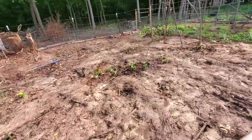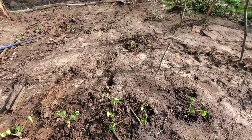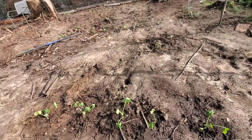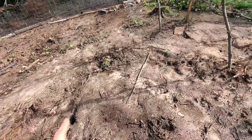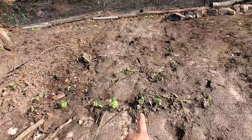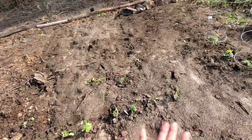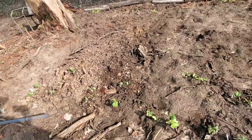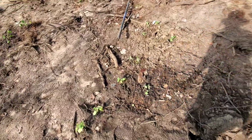Over here, I just bought some Acorn Squash, which I know that's pretty tight together to have them, but I'm kind of running out of space. So that's how they're going to be. I planted the cucumbers that my friend had gifted me. They go back and forth from looking like they're dying to looking okay. I didn't need any more cucumbers, so if they don't make it, it's not the end of the world. I was probably going to end up selling the spares anyways.